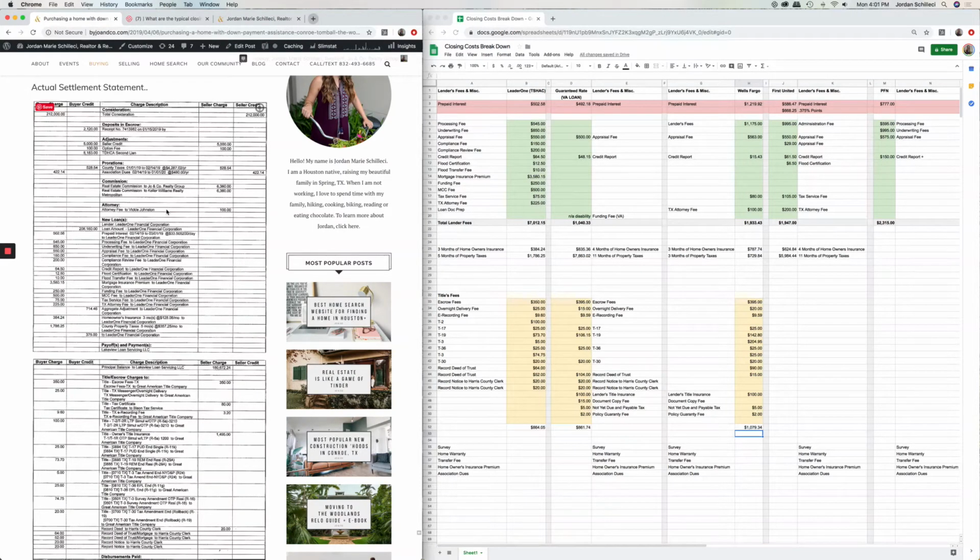This client did not have the means to put down a lot of money, and they did not have the means for closing costs. So where there's a will, there's a way. This person had good credit and a great job, so we definitely found a way to make this possible. This type of loan is available through many different lenders. This particular loan we did through Leader One. And you can see their actual settlement statement on the left.